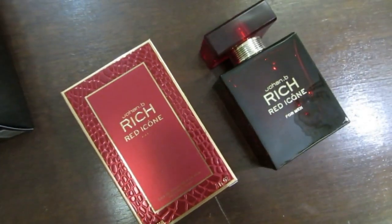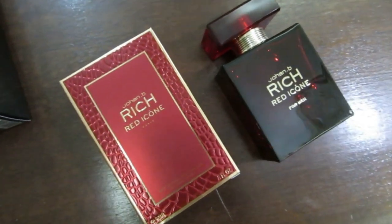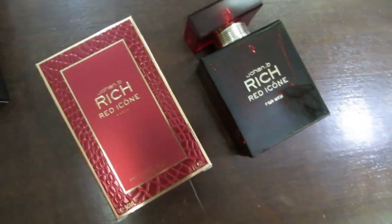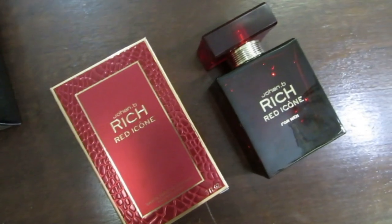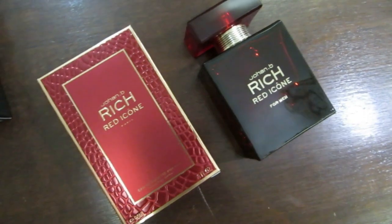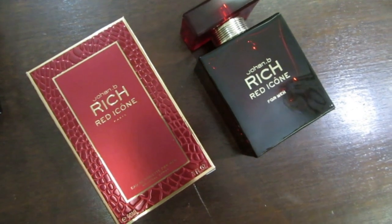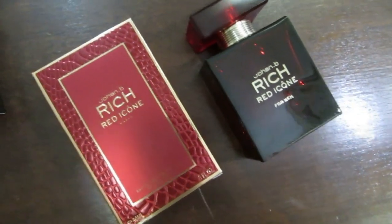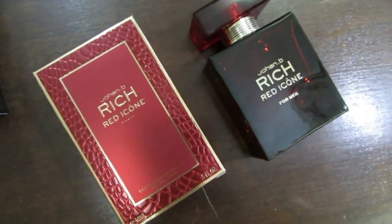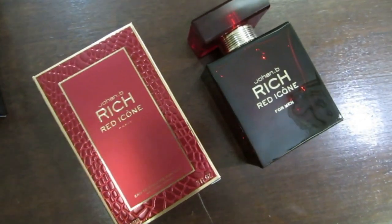But while it projects for the first hour, after that one hour, one and a half hour mark, it gets a little bit weaker. But for the longevity, I think you get between 7 to 8 hours. It's not a weak fragrance, like for example a Zara fragrance. Pretty good longevity. It is okay, 7-8 hours. As I said, it projects for the first hour to an hour and a half. It is definitely noticeable. People can definitely notice it on you, and yeah, definitely a pleasant fragrance.